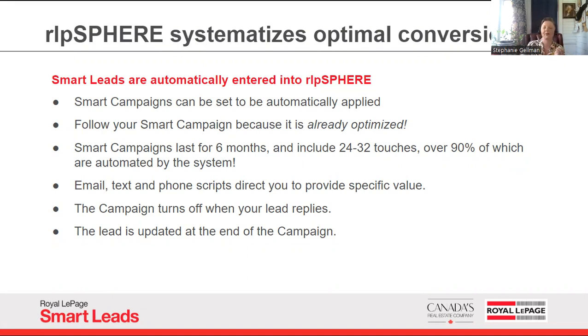If you don't know what a Smart campaign is, let me explain it briefly. You can think of them as a mix of action plans and drip campaigns. They consist of settings and actions, which are things like tasks, emails, texts, phone calls, and status updates, and statuses are when those things happen. The vast majority of what's in a Smart campaign can be automated by the system.